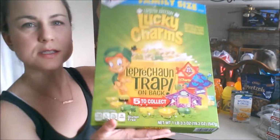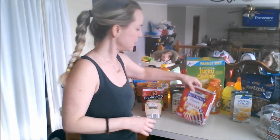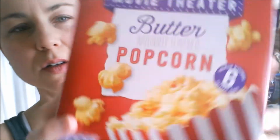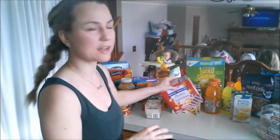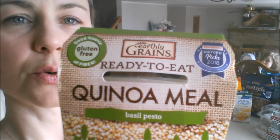And of course, this is the month of March. We gotta have Lucky Charms. Who doesn't love a good old bowl of Lucky Charms? Not me. And then this is their brand for their popcorn. So I bought a 6-pack because we like to have popcorn and watch movies. I already ate one of these, but this is also so good, you guys.